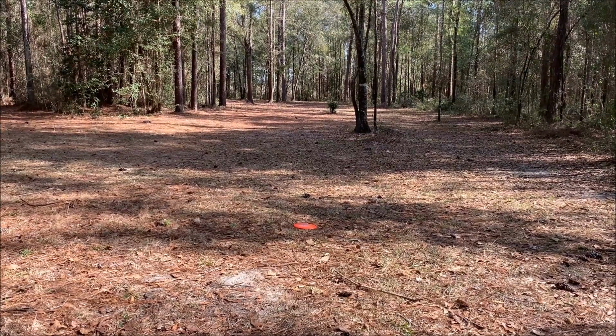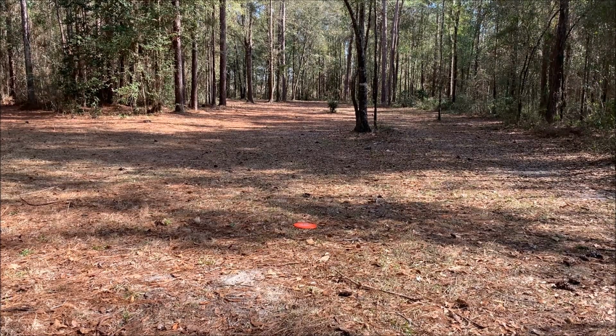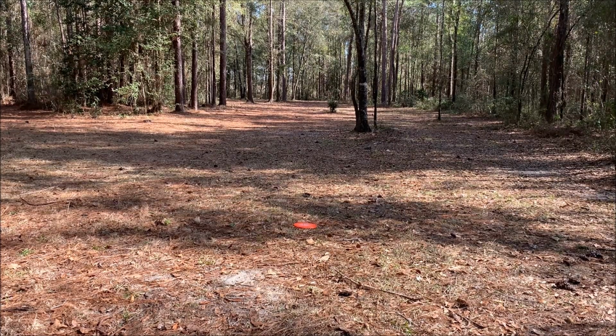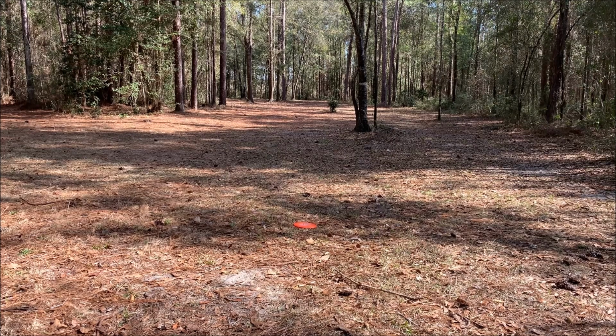So my goal is going to be basically to stay to the left of that tree right in front of my disc, but push it right, towards that little shrub, and then have it flare to the left, hopefully. So I'm gonna throw something a bit more overstable and try to keep it fairly low, and hopefully that'll push forward a bit, and then it'll catch ground and flare to the left towards where I need to be, or at least that's the hope, right? So yeah, that's what we're gonna try to do here.